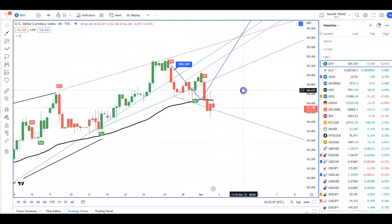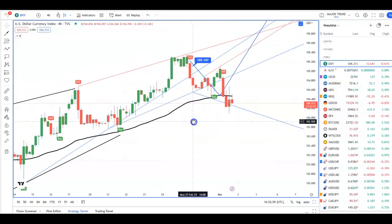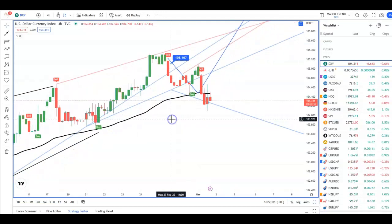But the analysis is based upon continuation of the trend, usually a wave 4, or it's a reversal of the trend, wave 5 with divergence. So I'll explain a little bit more as we go along. I hope you can enjoy the next 15 minutes or so. So put your feet up, grab a coffee, and enjoy the next few minutes.